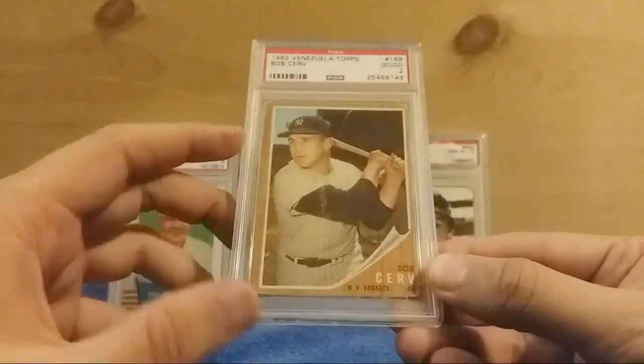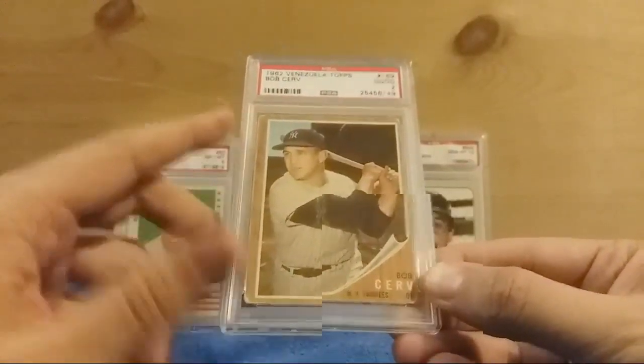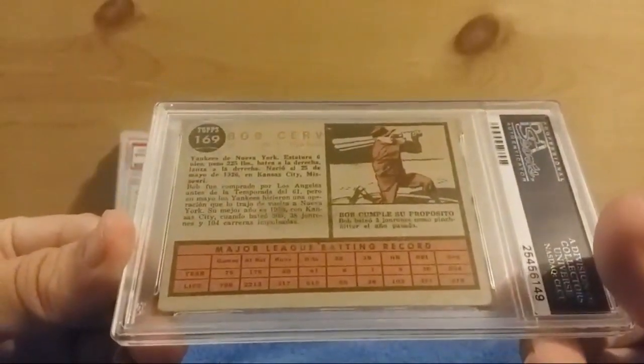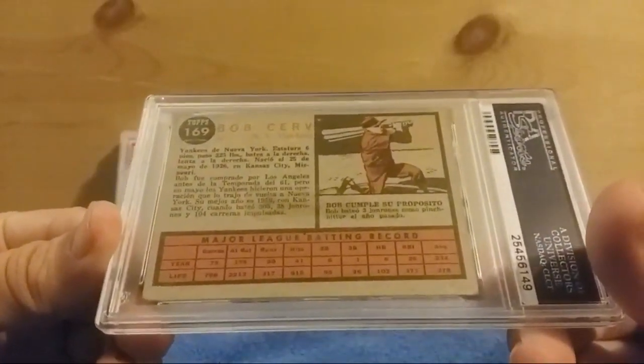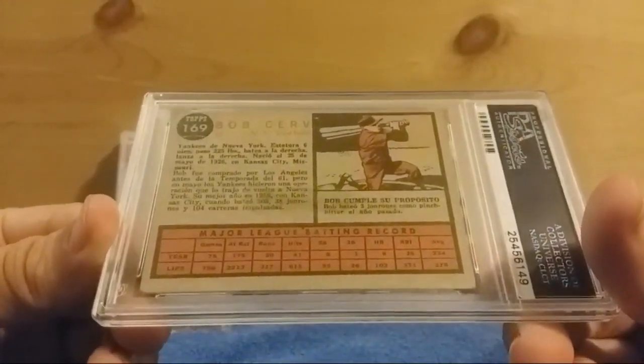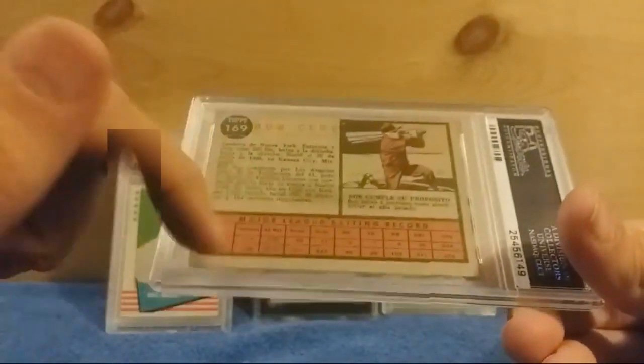And the cards, for the most part, are pretty similar looking if you come across them, except the back is in Spanish. You can kind of see that there. So everything except for the stats box is all in Spanish.